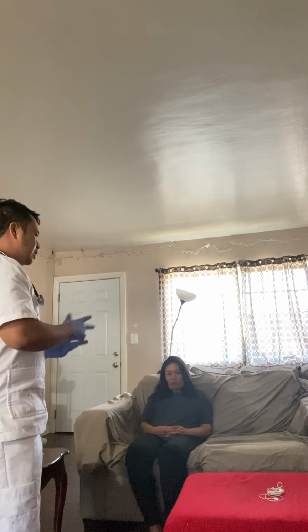So we're gonna go ahead and start off with inspecting the head and the face. So I'm looking at her head and her face. Her contour is normal. Her structure is even. It's aligned. Her head size is normal cephalic. There are no signs of obvious abnormalities.